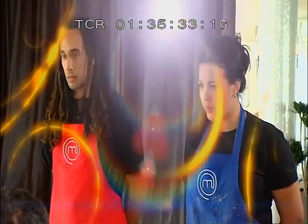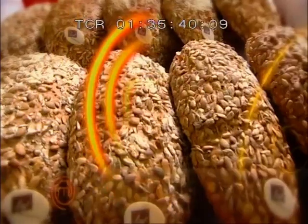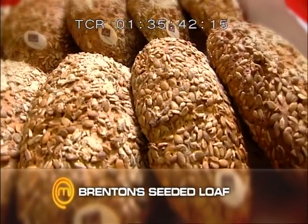We've got two examples of the seeded loaf here. Chantelle, how did you go with this? It doesn't look exactly how I would like it to look. How would you like it to look? A bit more like his. It was overproofed and I didn't make any excuses because I knew that's what had happened.